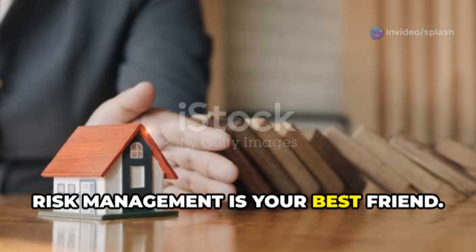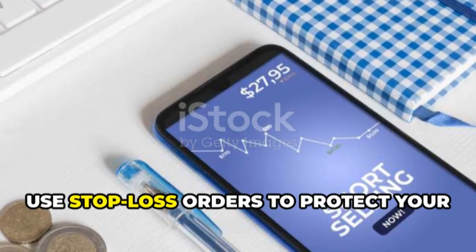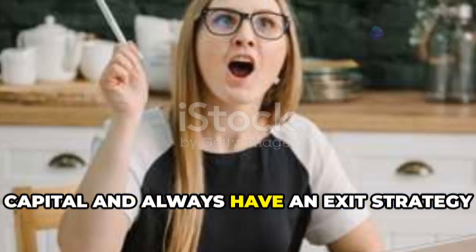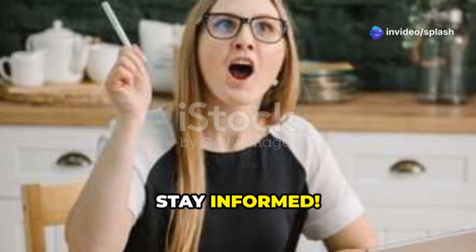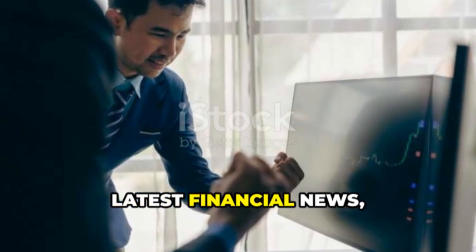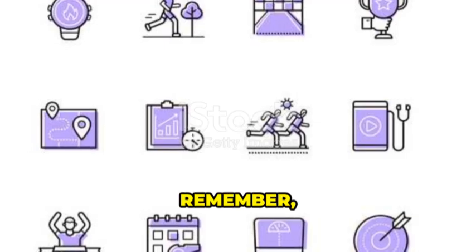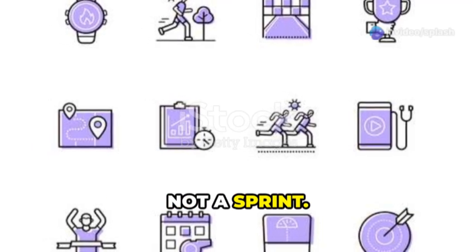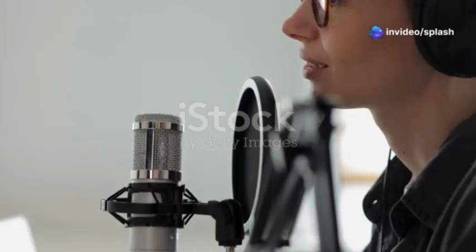Risk management is your best friend. Never risk more than you can afford to lose. Use stop-loss orders to protect your capital and always have an exit strategy in place before entering any trade. Stay informed. The market is constantly evolving, so it's crucial to stay updated on the latest financial news, economic trends, and geopolitical developments. Remember, trading is a marathon, not a sprint. Be patient, persistent, and never stop learning.